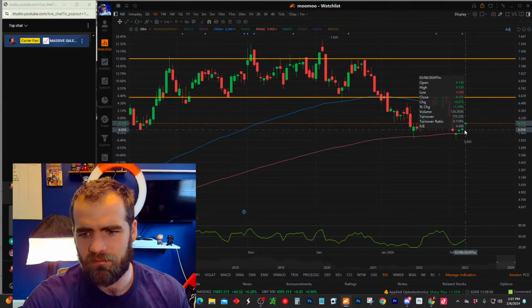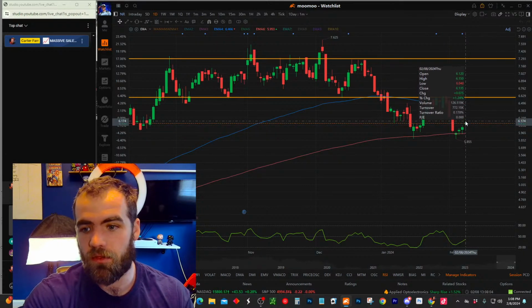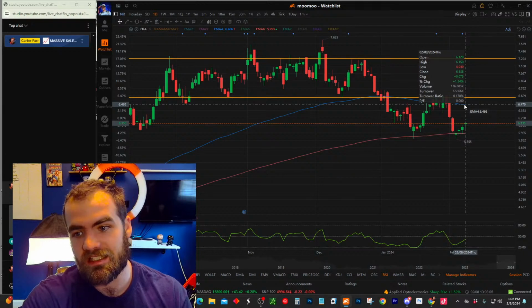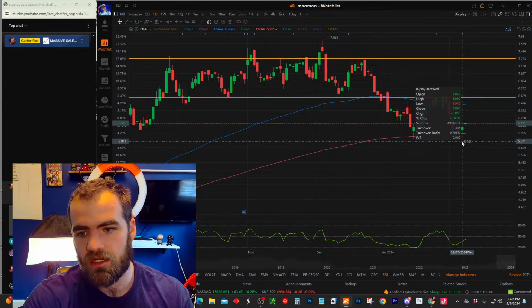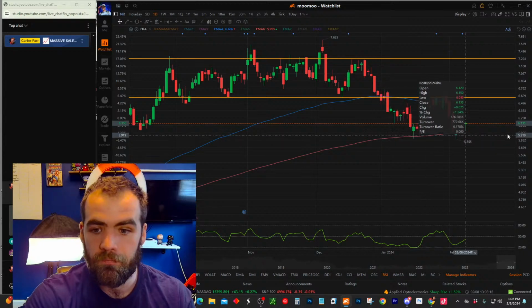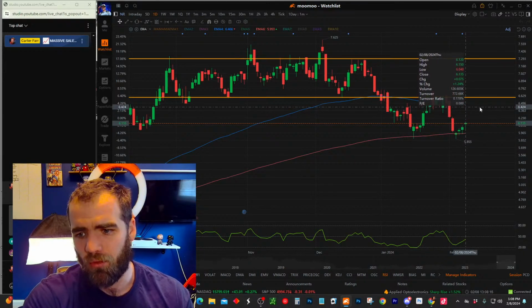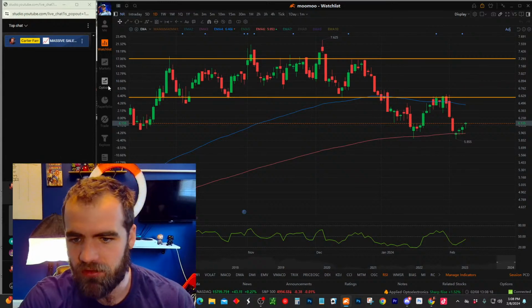5.98, 5.99, might have even been $6 even. But we could see a move from 6.13 all the way up to like 6.45, setting stop loss below this wick down here at about 5.83. So you're risking about 15 cents to possibly make 40, 50, 60 cents. Not too bad, risk and reward.